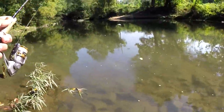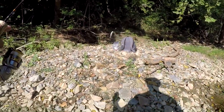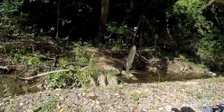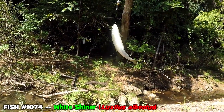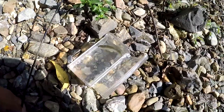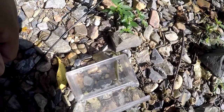Oh, got something a little bit bigger on the tanago. Not the darter that I was looking for. This looks like one of those white shiners. Yep, that's definitely one of those white shiners that I caught earlier this year. It's species number three of the day. Wow, they are very, very beautiful from the top.